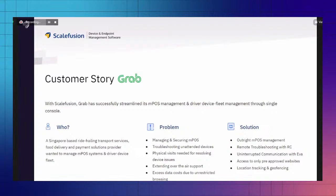Access to only pre-approved websites and applications would help in limiting the excess data costs, and location tracking at all times, and the MPOS systems mounted onto a particular location should not move out of this location. So geofencing as a solution was also required.